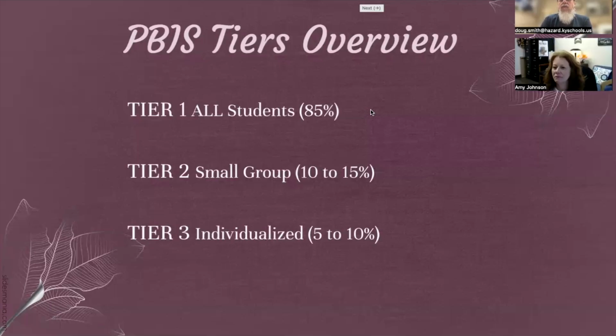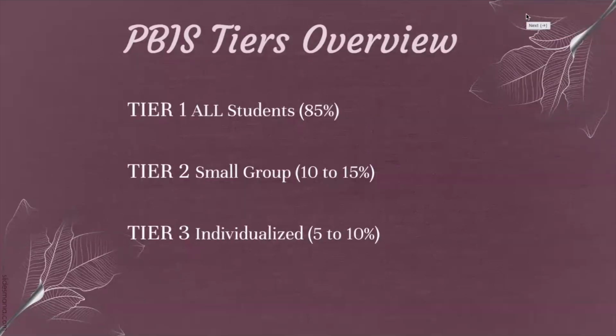Again, the small group, 10 to 15% of the students, will need tier two strategies: small group, explicitly taught instructional skills. Tier three strategies are those things that 5 to 10% of the kids in your school will need. Those strategies include completing an FBA, functional behavior assessment, and then developing a behavior intervention plan. And then also looking at some wraparound services from mental health providers within your community.